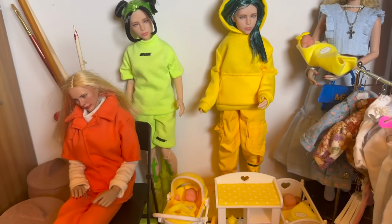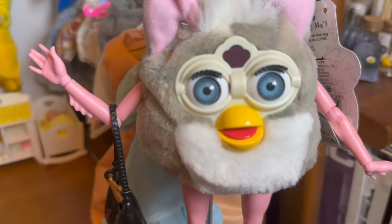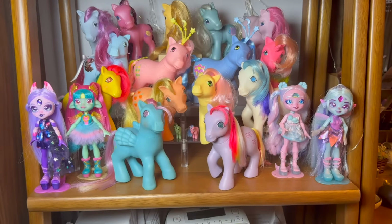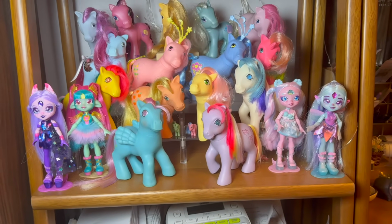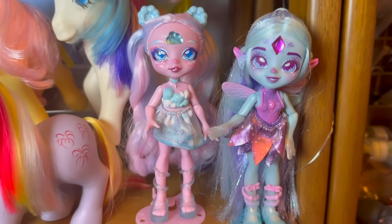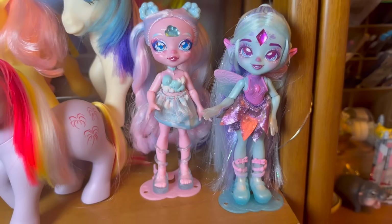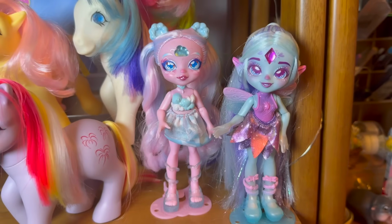They're cute. Watch out. And here it is, everyone, my My Little Pony display. I love My Little Pony, but the reason I'm showing this off today is because my pixelings are in here. Look at them. I don't know what it is about these tiny little fantasy girls, but they really do it for me.